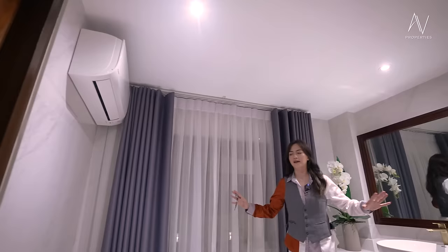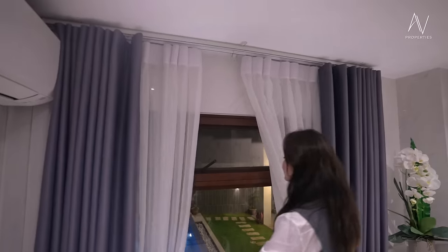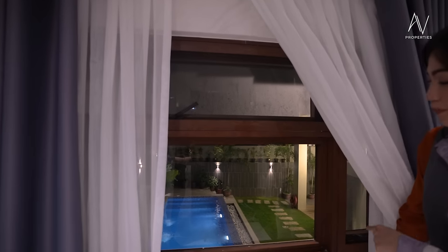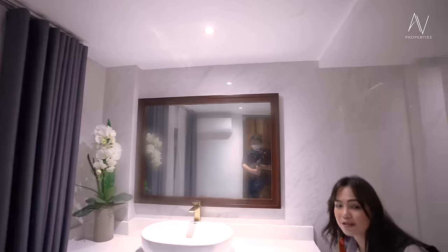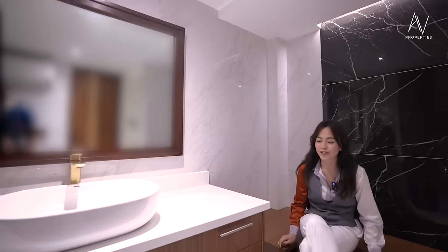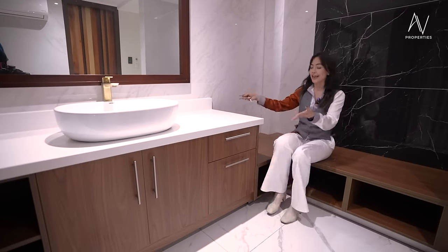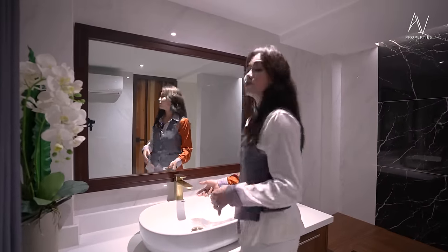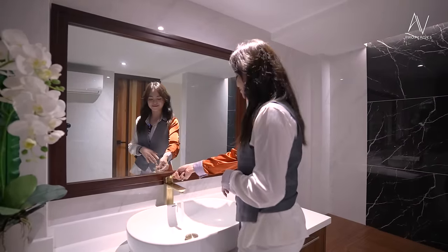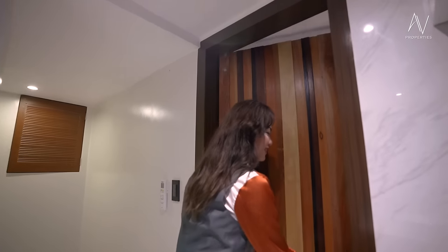Cool, it's like the vibe of having your personal villa, right? So when you're here freshening up, just open this curtain and you'll get a great view of the pool, directly to the pool in the backyard. So there's a sitting area here that also doubles as a storage. You have your drawers for all your toiletry stuff there. You have an extra large counter and this sink that's really nicely put, and it goes well with a gold accent faucet. Okay, so let's see what your toilet looks like.